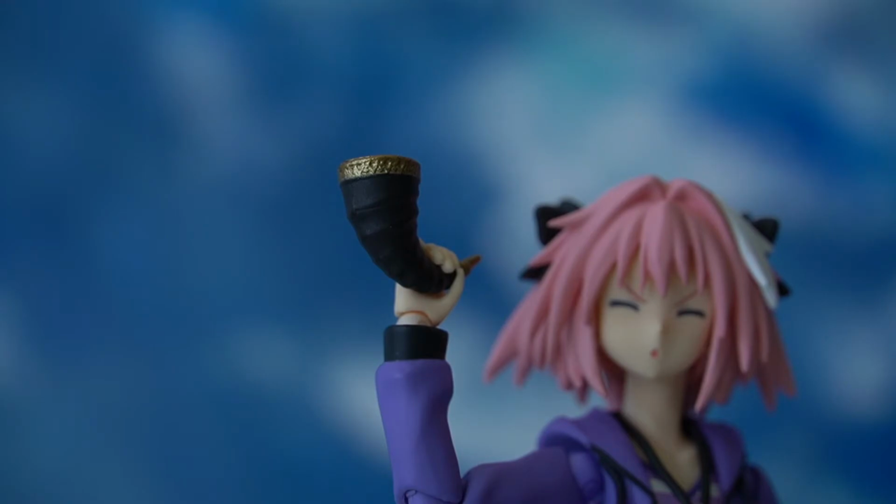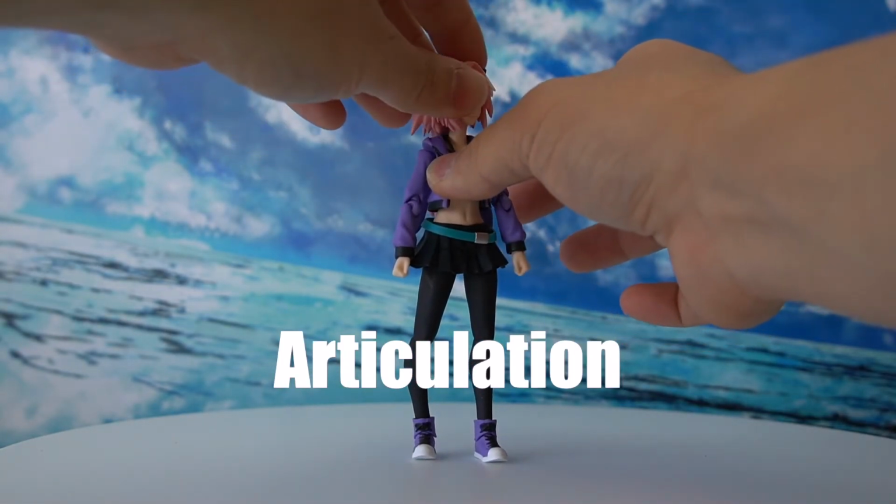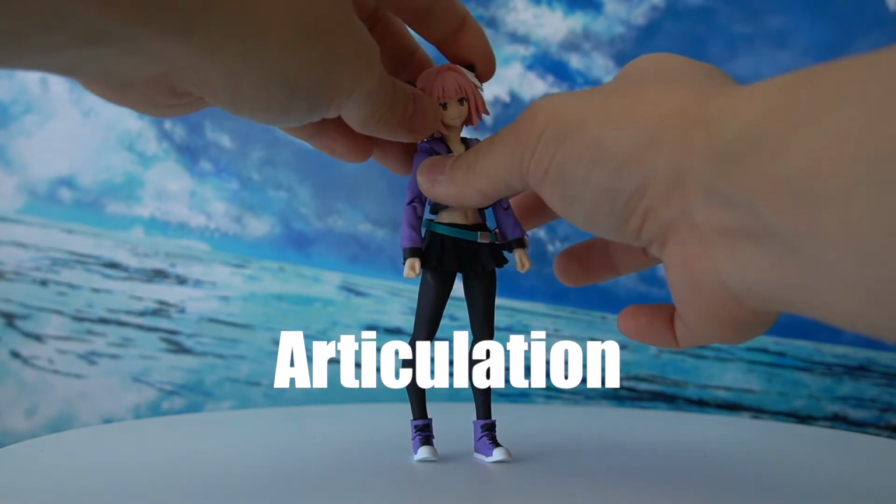Also, the horn itself does have some nicely detailed carvings on the edges as well, where we see the gold paint. But other than that, Astolfo over here doesn't include too many accessories, so there still leaves many things to be desired. Now let's go over the articulations. So for the head, we do have our usual 360, side to side.